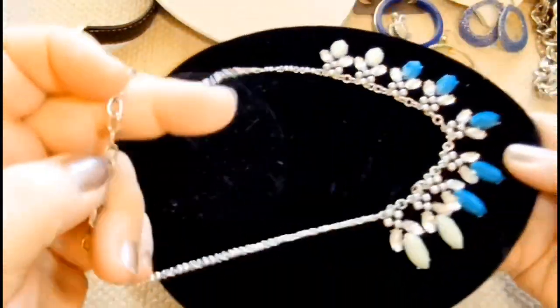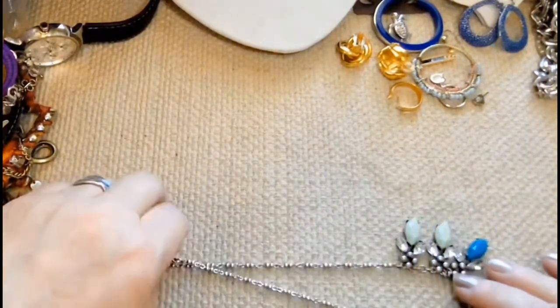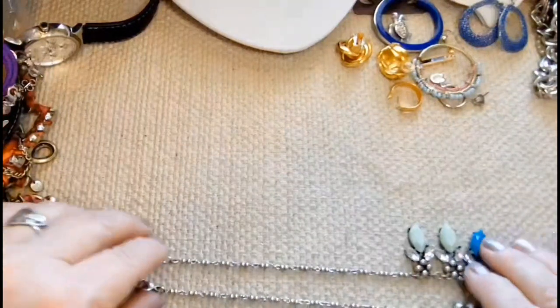Fancy link chain. Silver tone. Has an extension. And we will do $8 on the Loft silver tone and blue.